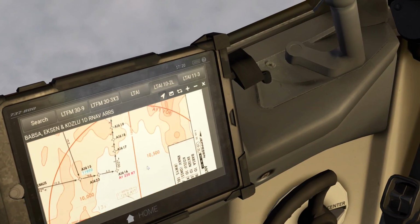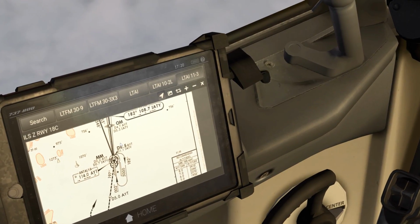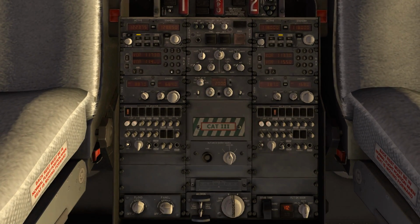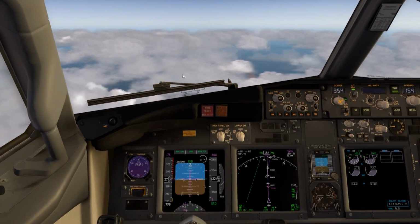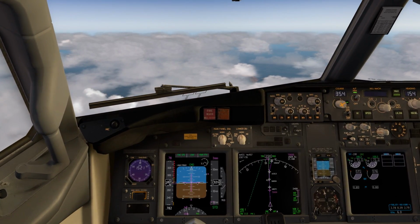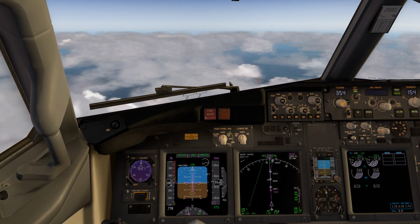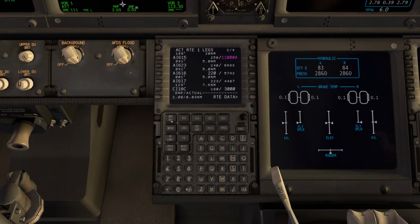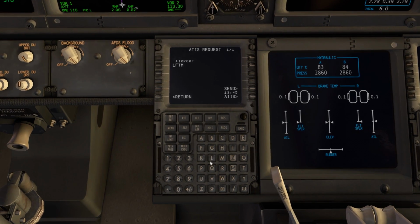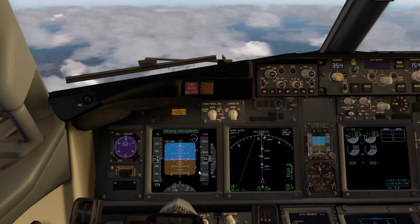Let's get the arrival up and we'll tune in Antalya. Okay, so we're 112 miles away from Antalya now as we make our descent, currently on the 154 heading, which is set. We'll go and get our ATIS for Antalya. Send that off and wait for that to come back.